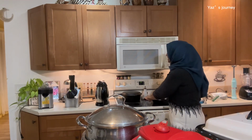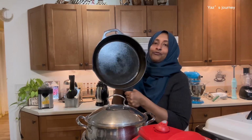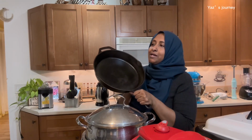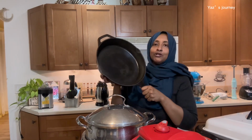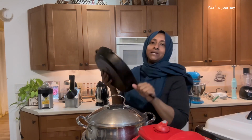I will also show you something that I can't live without. My cast iron. I have about 3 or 4 of these. This is the one I use daily. Eggs, cook spices, cook vegetables, make a pizza for myself sometimes when I'm home alone. So all in all, this is amazing. I would really recommend it.